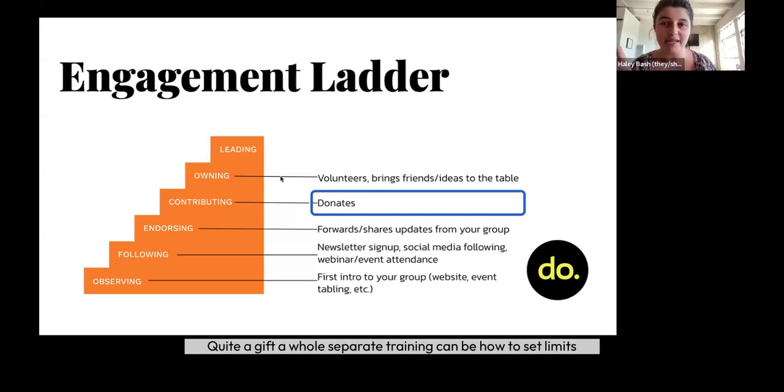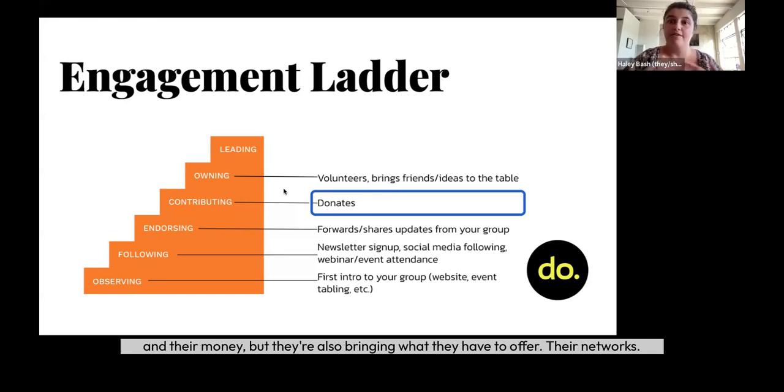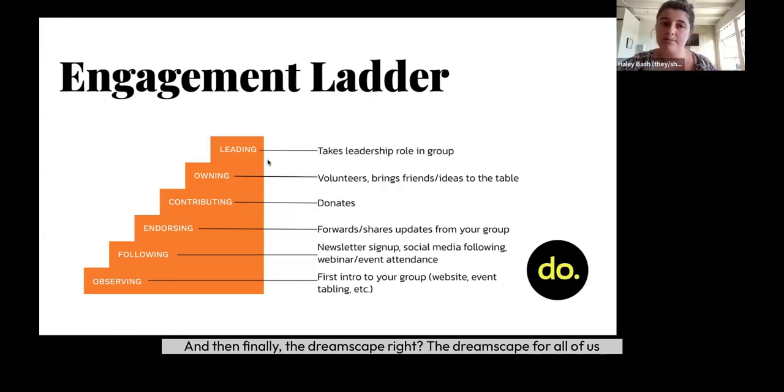A whole separate training can be how to set limits on volunteers, but I just want to name that, at that point, people feel so invested in you that they're not only donating their time and their money, but they're also bringing what they have to offer, their networks, their ideas. And then finally and ultimately, the dreamscape, right? The dreamscape for all of us is that ultimately these donors take on leadership roles in our group.